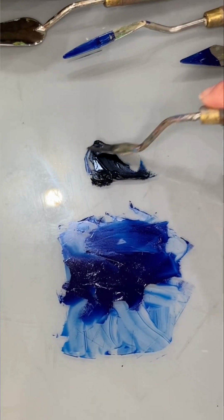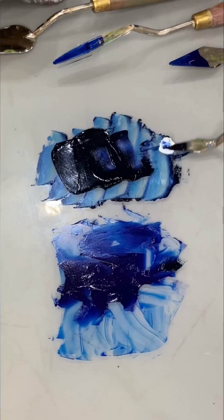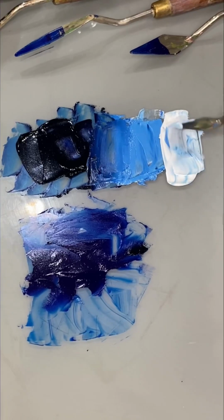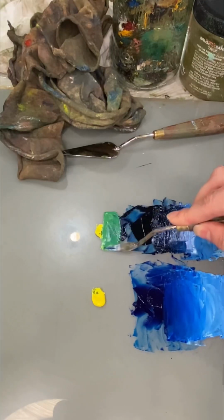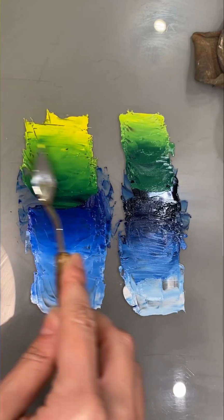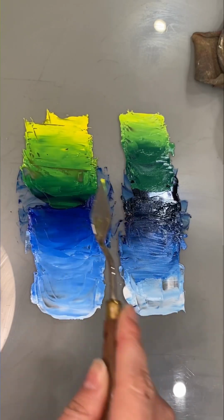But if you're wanting more control, or to mix subtle, naturalistic colors that you might want to use for portraiture, then you may prefer a color like Prussian blue, which has a similar hue, but it's a softer mineral pigment which will lose chroma when you mix it with other colors, and it has a lower tinting strength.